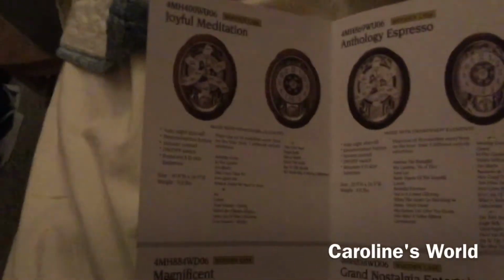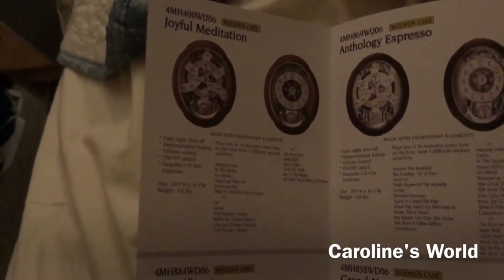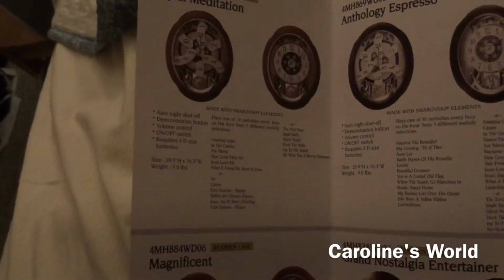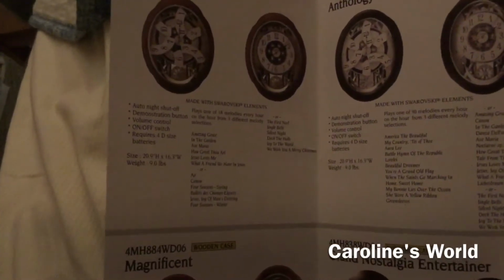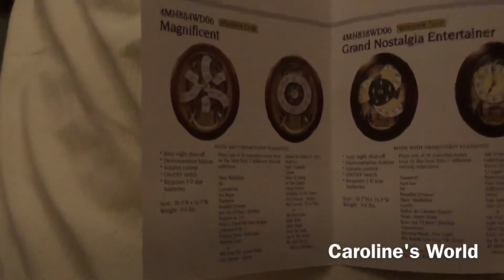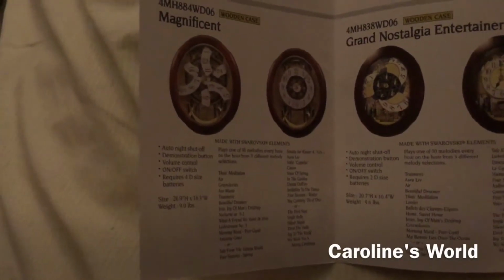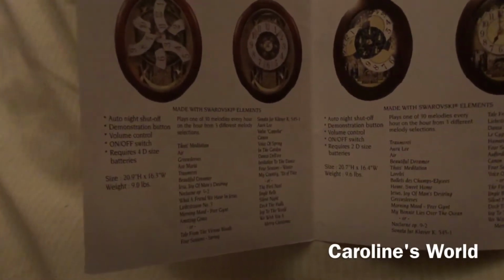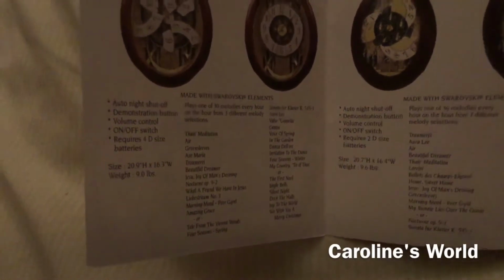And let this focus. So the first clock we got here is Joyful Meditation, which is part of the Anthology Family. And we got hymns, classical music, and Christmas melodies. And there's 18 melodies on this. Magnificent. I caught this clock playing on a live stream last year. It's got 2 modes of classical music and Christmas, 30 melodies.